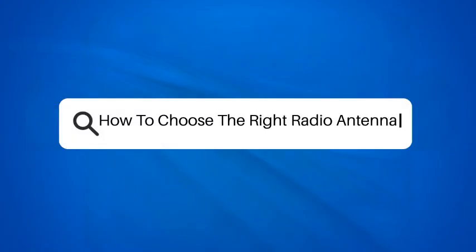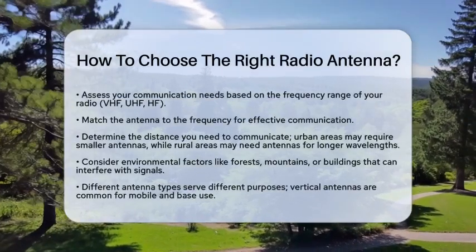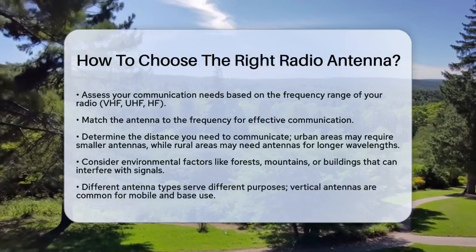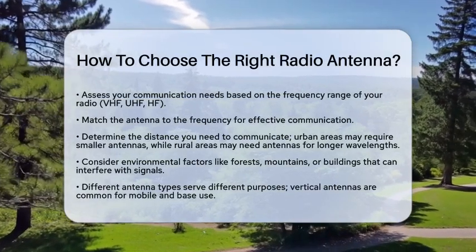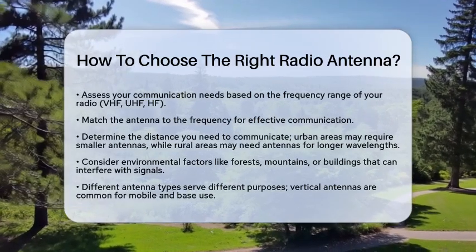How to choose the right radio antenna. Are you wondering how to select the best radio antenna for your survival needs? Choosing the right antenna can make a big difference in emergency situations. Let's break it down step by step.